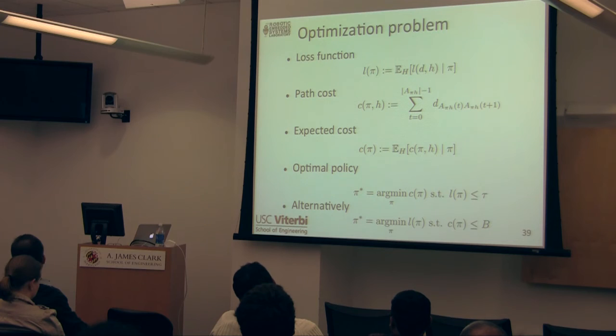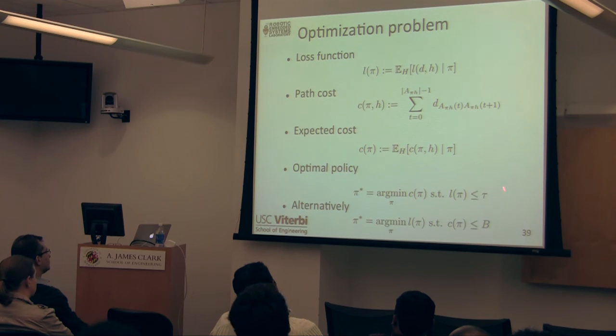As you can see, there's a bit of a theme here, right? So given this, one can define some sort of a loss and a path cost, i.e. to go from location 1 to location 2, the vehicle pays a price, right? And so now, in expectation, one can define a cost. And one can ask for this optimal policy. And this optimal policy is essentially a path plan. The path plan is the minimum cost path such that this loss function is bounded.